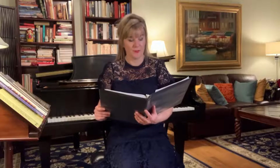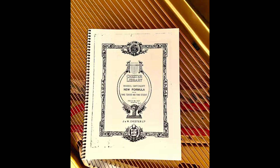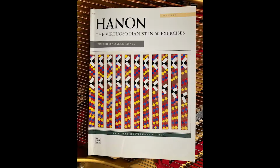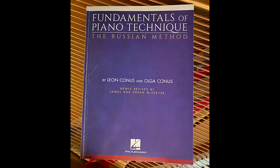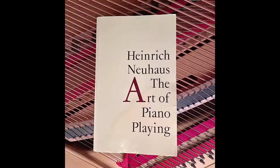Then I came to realize that short exercises are an integral part of the Russian School of Pianism and decided to research them. I have used several sources for this study, and they are Joseph Levine's book, Basic Principles in Pianoforte Playing, Vasily Safonov's New Formula for Piano Teacher and Piano Student, Hannan, Virtuoso Pianist in 60 Exercises, my newfound treasure, Leon and Olga Kono's book, Fundamentals of Piano Technique, The Russian Method, various short etudes and exercises by Carl Czerny, but specifically his Opus 500 Pianoforte Schule, Book 1. And then my greatest inspiration, Heinrich Neuhaus, The Art of Piano Playing.